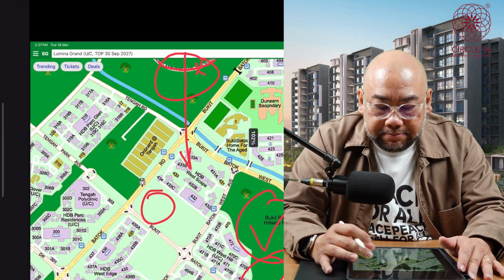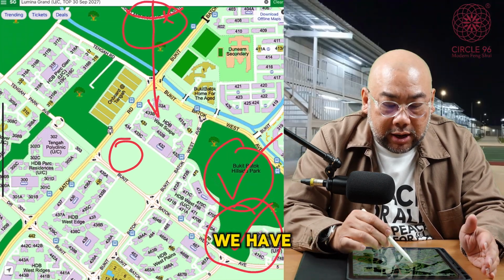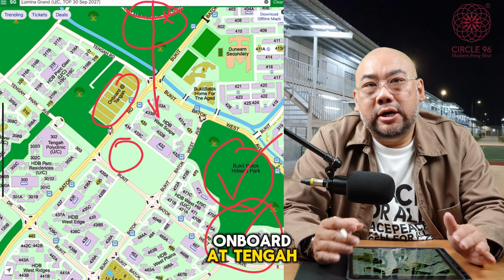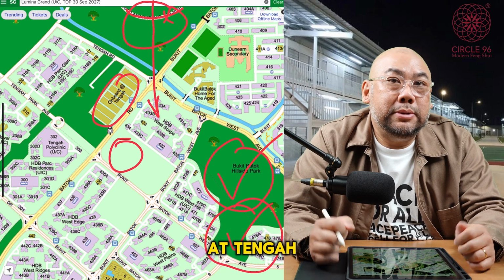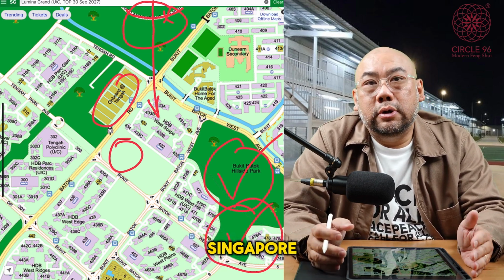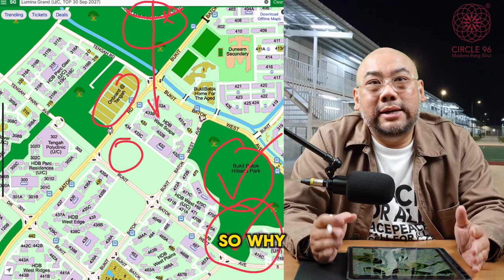Okay. Having said that, let's talk about another thing that's a big concern to me. We have an onboard at Tengah. Onboard at Tengah is basically on the north sector of the property as well. And onboard at Tengah basically is where the foreign construction workers come to Singapore. They basically have an 18 days quarantine in that place. So why is that a concern?